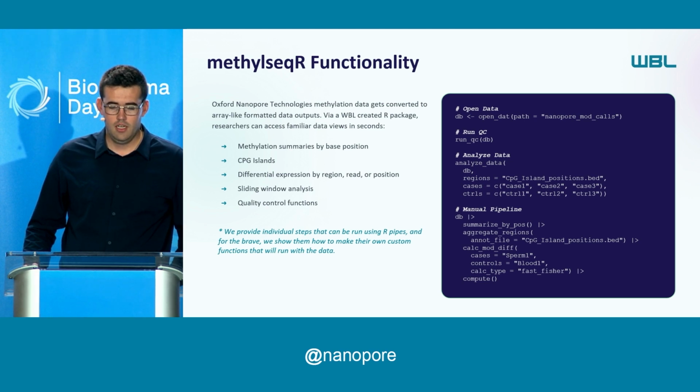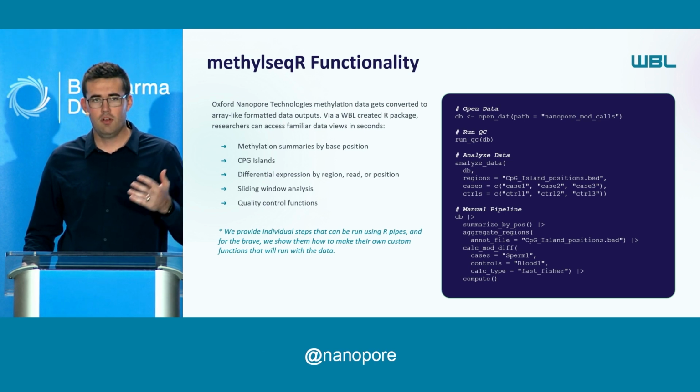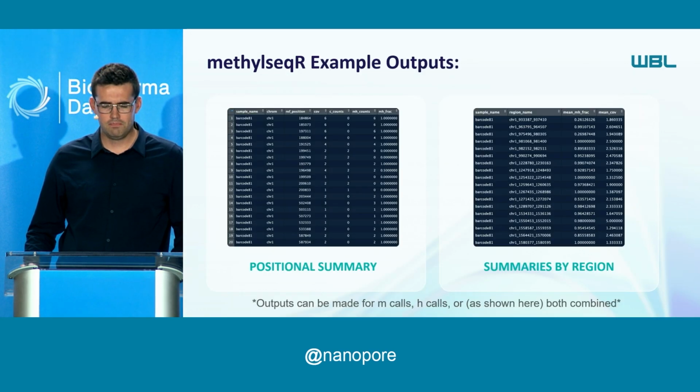You can do regional analysis. You can do a read by read analysis. You can even make it match the Illumina array. You can do sliding window analysis. Basically, we've just enabled all the tools that allow you to do very basic methylation workflows to get the same power out of this data that we can.